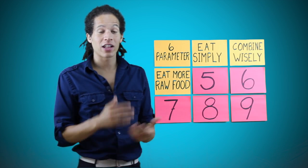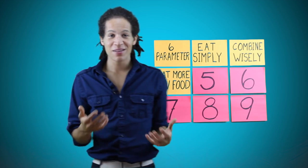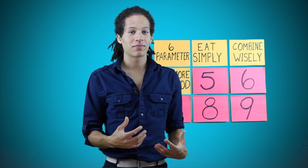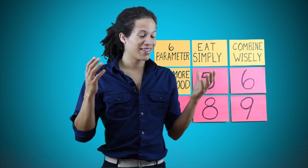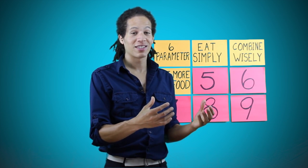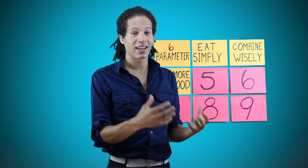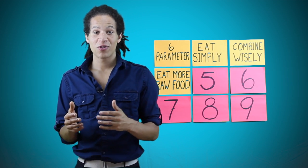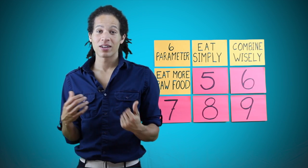Eating more raw food, though, that's our fourth solution. We can eat more raw food. Why would that help our energy levels? Simply, raw foods are easier for our bodies to handle. They require less energy for us to get our nutrients out, for us to get the fuel out of them than cooked foods do. Cooked foods just require more from us.